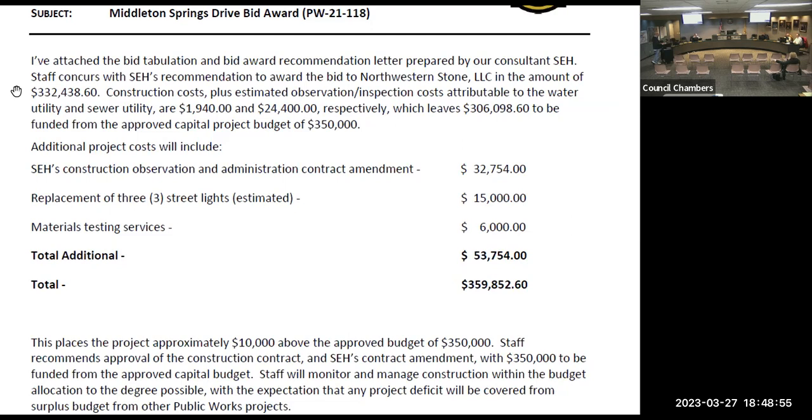All right, committee members, questions, comments? I make a motion that we recommend to the council and the finance committee that we accept the bid. Okay, so you want to put the number, that's Northwestern Stone LLC in an amount of $332,438.60. Yep. This is Don, I'll second. All right, we have a motion and a second. Any discussion, committee members? Hearing none, those in favor of the motion signify by saying aye. Aye. Those opposed, nay. The ayes have it, and that will be our recommendation to the Finance Committee and the Council.